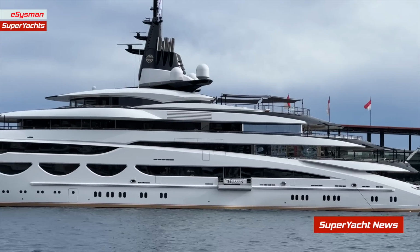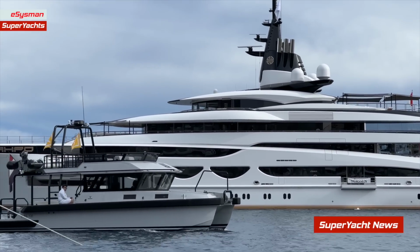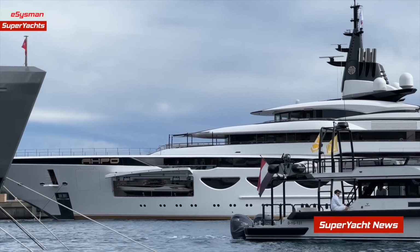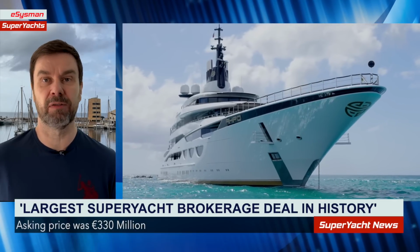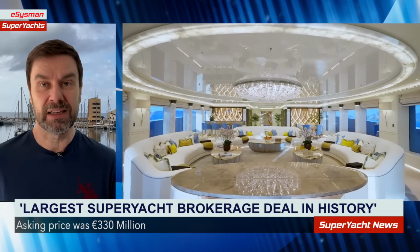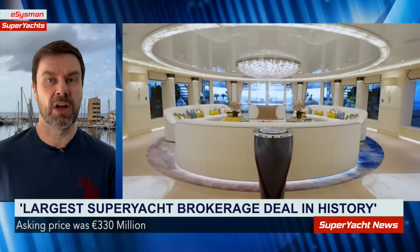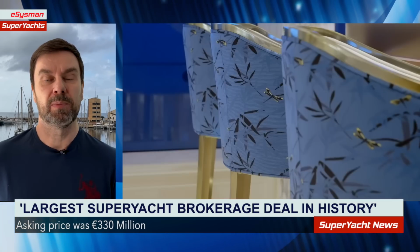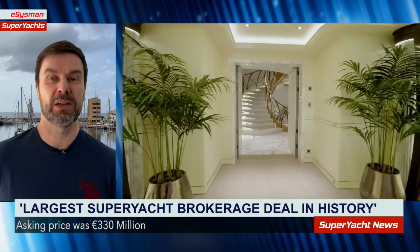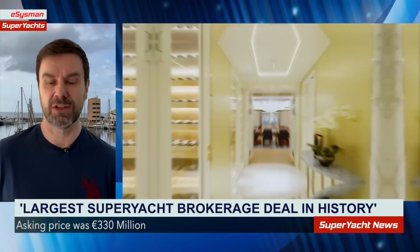He put it up for sale less than 3 months ago, and the vessel is already sold. 330 million euros. That was the asking price. It's probably quite close to the sale price as well, considering how fast it sold. Expected to be the largest brokerage deal in yachting history. Now, the good news for Moran Yachts, they were selling the vessel and they found the buyer, so they will get the buyer's commission and the seller's commission. So that's a good day for Moran Yachts.